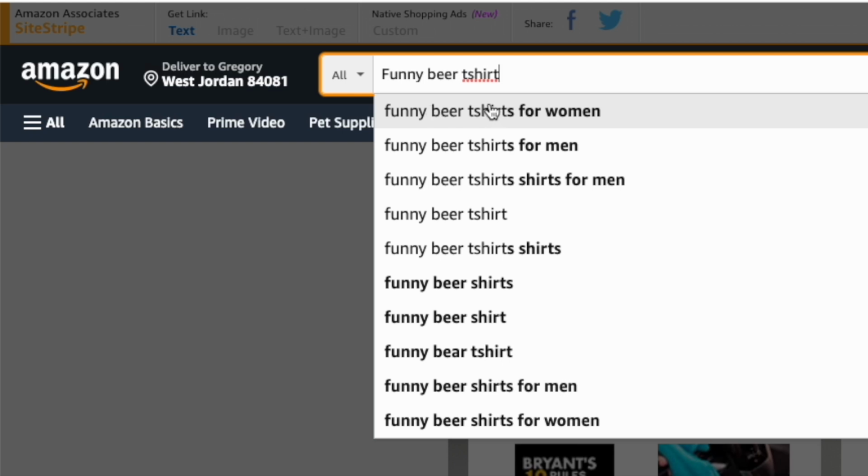So the next thing in the customer's journey is they probably will look down here and see if there's something that fits them. Well, I know my brother is a man, so I'll probably click on this, funny beer t-shirts for men. This other one I probably won't click; that doesn't make sense to me, but this one does. You can see there's lots of different ones here. Funny beer shirts for men, same thing. So I probably would click this one, and because I would probably click this one, these keywords are very important.